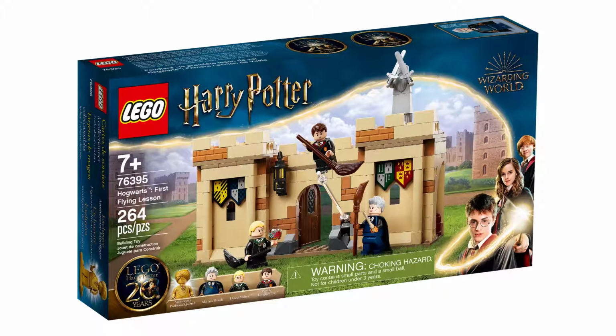The final set in this summer or June wave of Harry Potter for 2021 is 76395. This is Hogwarts First Flying Lesson. It includes 264 pieces and will cost about $30. The set includes a golden Professor Quirrell and 2 more of the random wizard tiles.